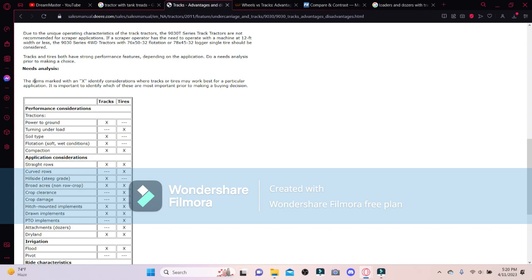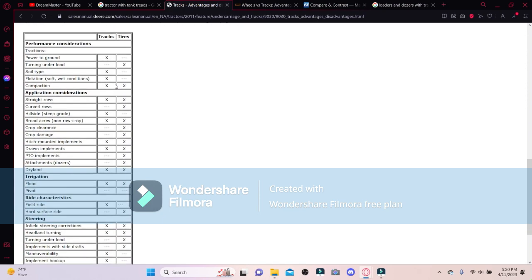Okay. The item marked with X identify consideration where tracks or tires may work best for a particular application. It's important to identify which of these are most important in prior buying decision, whatever. Okay. Power to ground traction. Of course, tracks, because you have more surface area.